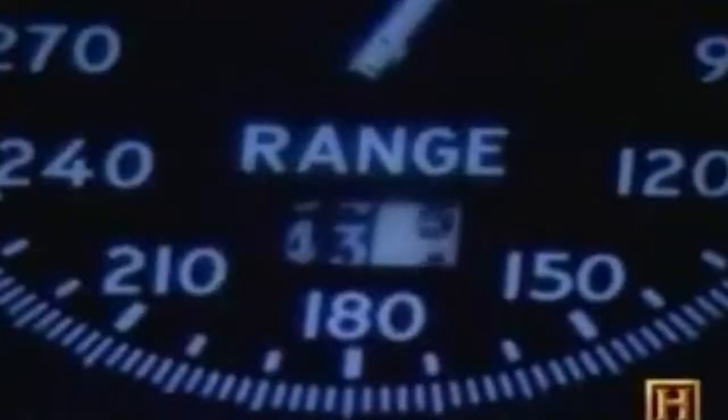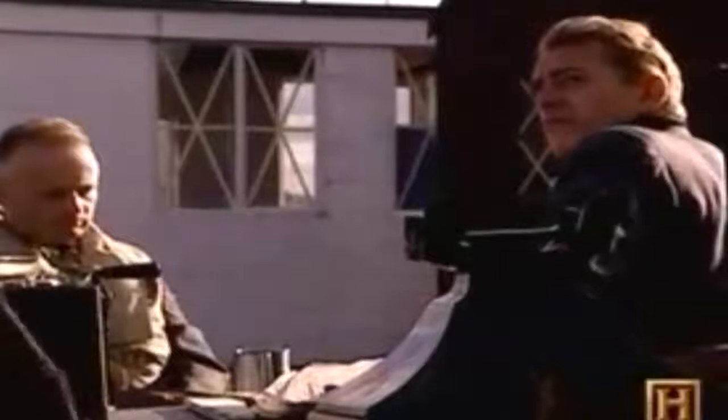The chain reaction would begin. A blip on the radar screen. A telephone call to headquarters. We have 40-plus bandits at angels 1-5, vector 1-8. A rapid assessment of the situation. A decision on which squadrons should intercept the enemy. A final phone call, and then the order. Squadron, scramble.